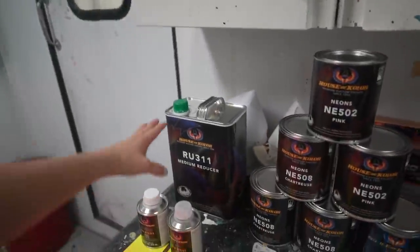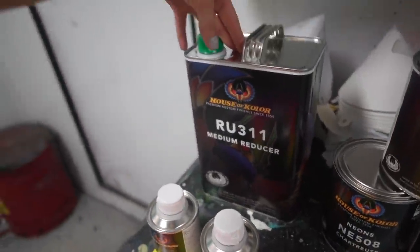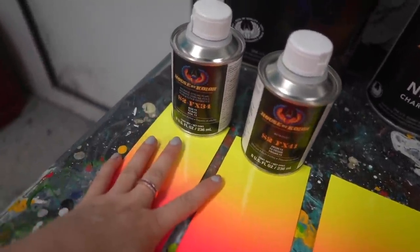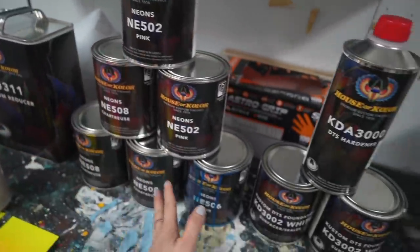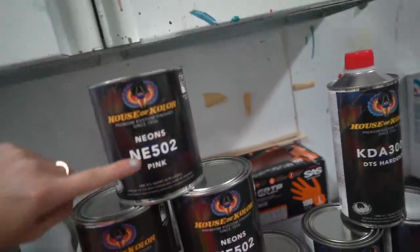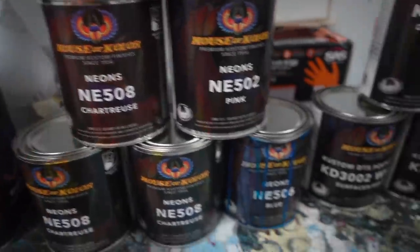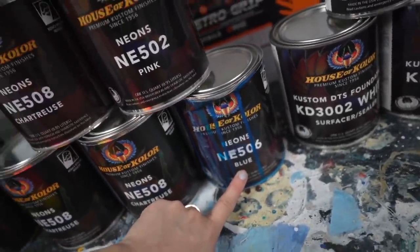This is awesome. Our work area is set up, so we're gonna be using our medium reducer today for pretty much everything. Here are two effects that I ultimately have to decide which one I wanna use. We have all of our neons that we're going to be using today, from a neon pink to our chartreuse, the ultimate color in the entire world. And we have our neon blue.